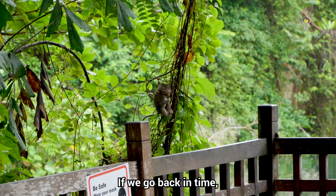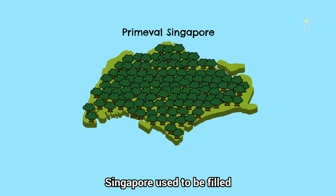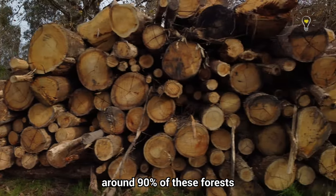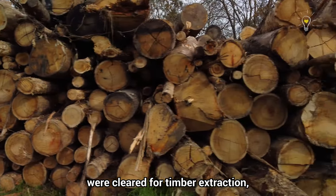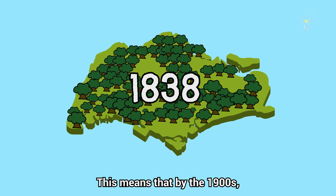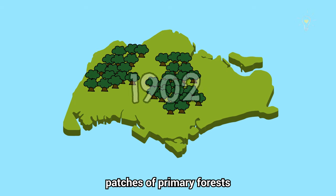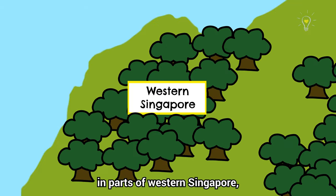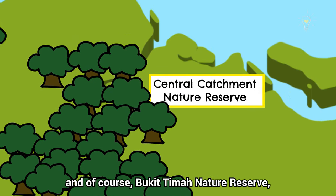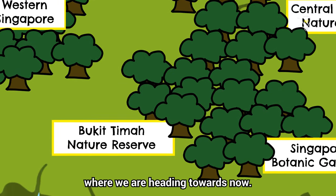If we go back in time, almost the entire island of Singapore used to be filled with primary forests. As Singapore developed, around 90% of these forests were cleared for timber extraction, agriculture, and creation of settlements. This means that by the 1900s, we were left with fragmented patches of primary forests in parts of Western Singapore, Singapore Botanic Gardens, the Central Catchment Nature Reserve, and of course, Bukit Timah Nature Reserve, where we are heading towards now.